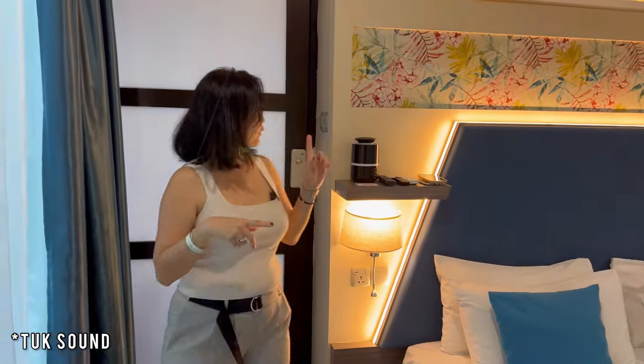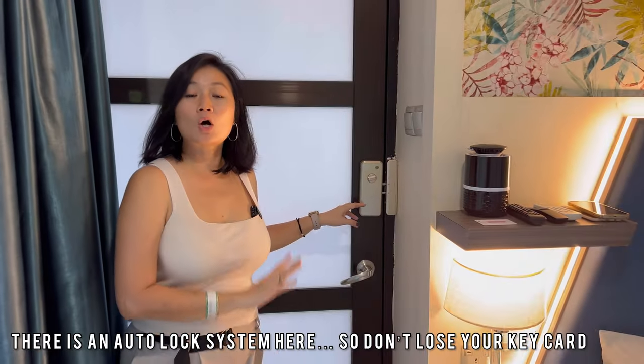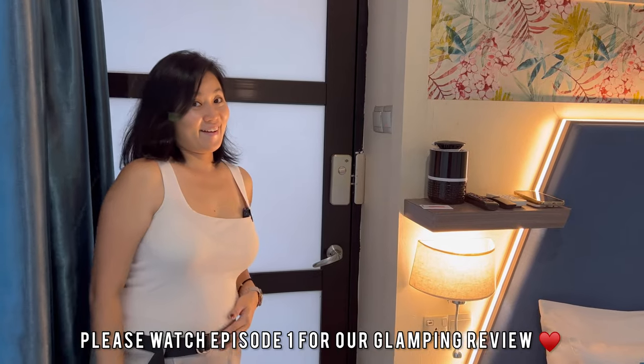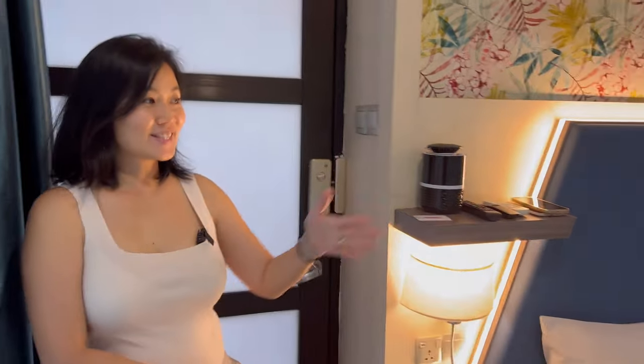Bila kita masuk, did you hear the tuk? Yeah. Pintu di sini ya, dia kunci secara automatic bila tutup. Jadi pastikan bila keluar ada keycard ya. Yes, very high tech compared to glamping. Glamping kita guna zip je. Zoom, zoom, zoom.